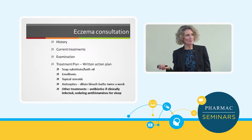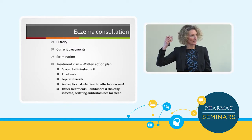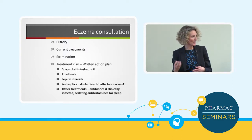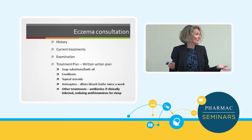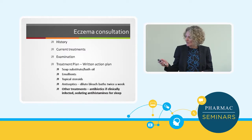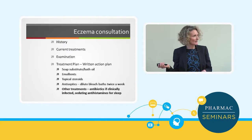Antihistamines. I don't prescribe a lot of non-sedating antihistamines for eczema because they don't actually treat the disease. A lot of the itch isn't histamine driven, so most patients find they're quite disappointing in terms of benefit. If they do find that they're really helpful and they feel much less itchy with the antihistamine, that's fine. Anything that stops them scratching is good with me, generally. I do sometimes use sedating antihistamines to help them have a good night's sleep. But actually the thing that helps best with the itch is using the steroid and moisturiser cream. That's more helpful.